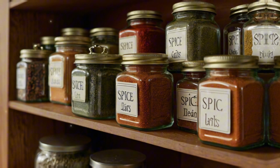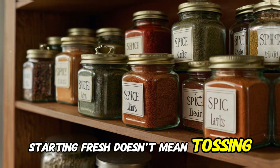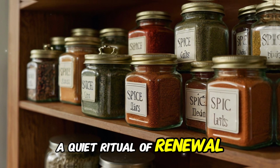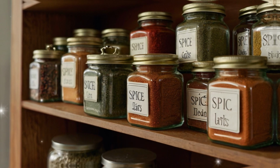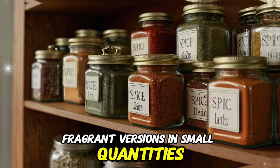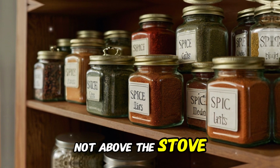But here's the beautiful part. Starting fresh doesn't mean tossing history. You can turn this into a quiet ritual of renewal. Choose 5 spices you actually use. Replace them with fresh, fragrant versions in small quantities. Store them in a cool drawer, not above the stove.